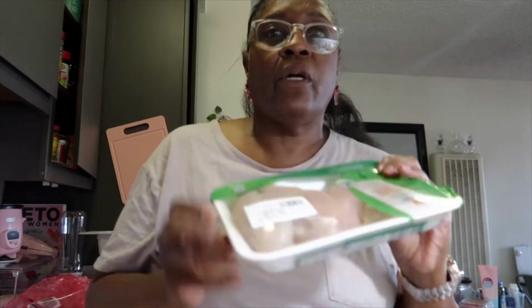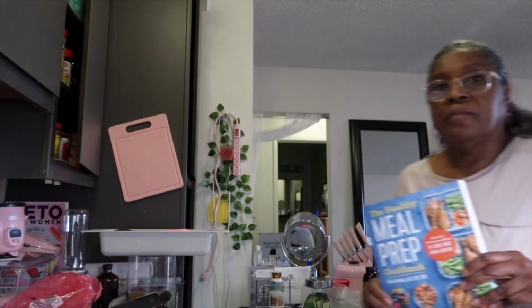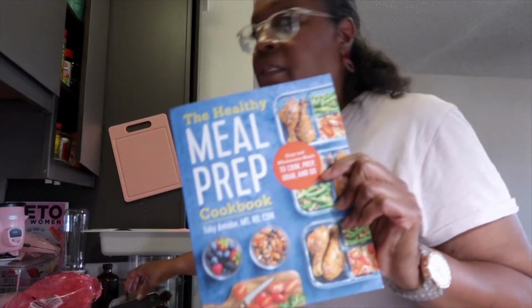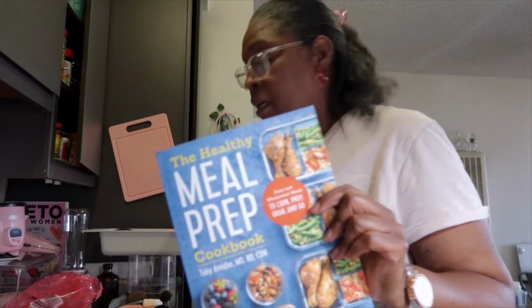I'm gonna show you my book I got from Amazon that should help me with eating. This is the book that I got, and I think it was $8. It's recipes, and it says the Healthy Meal Prep Cookbook.